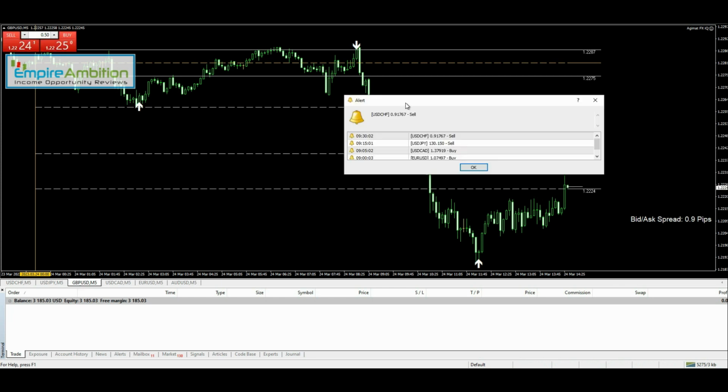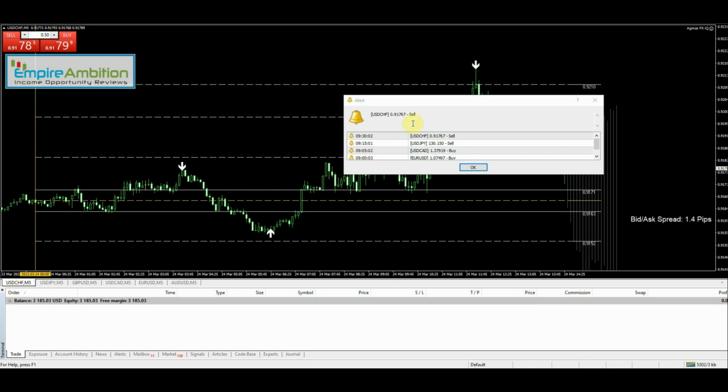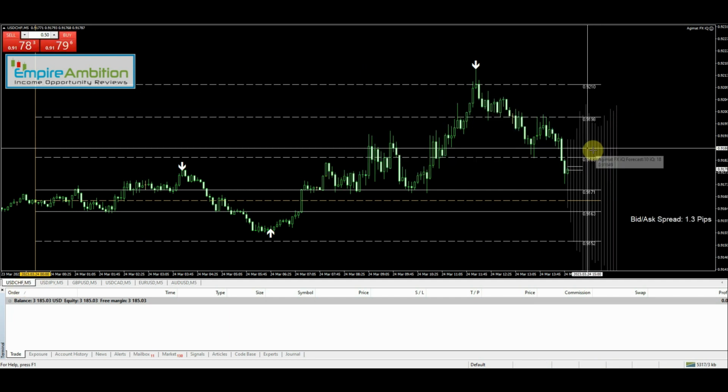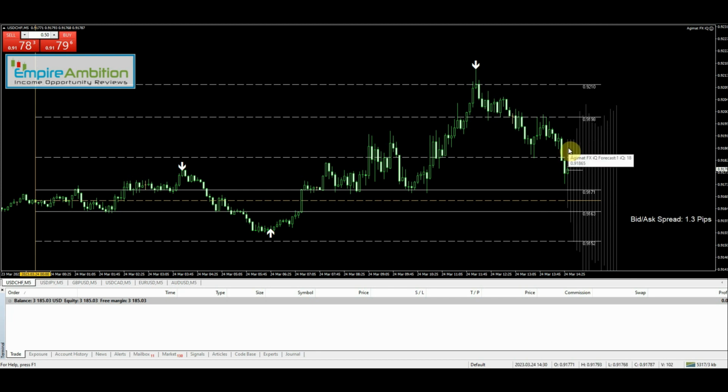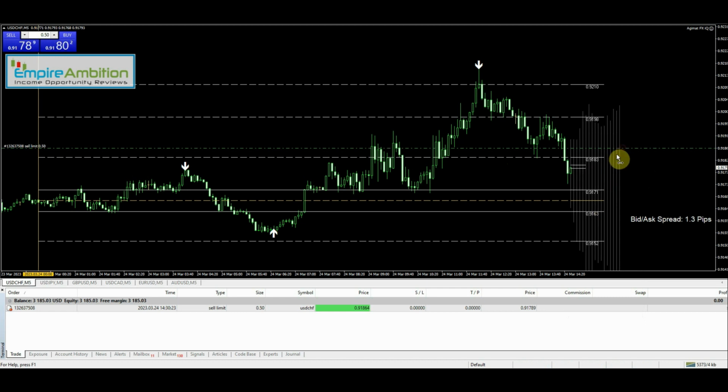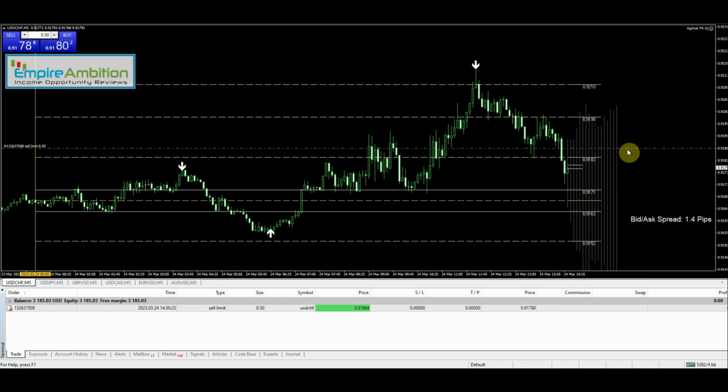All right folks, we just got another signal, USD Swiss franc sell. Let's take a look at that. And we can look at taking this trade. So what we're going to do here, should have placed a sell and a limit. There it is. All right, so we're going to do a sell and a limit. Obviously, future predictor is pointing down. Let's see if we can't get a pullback.